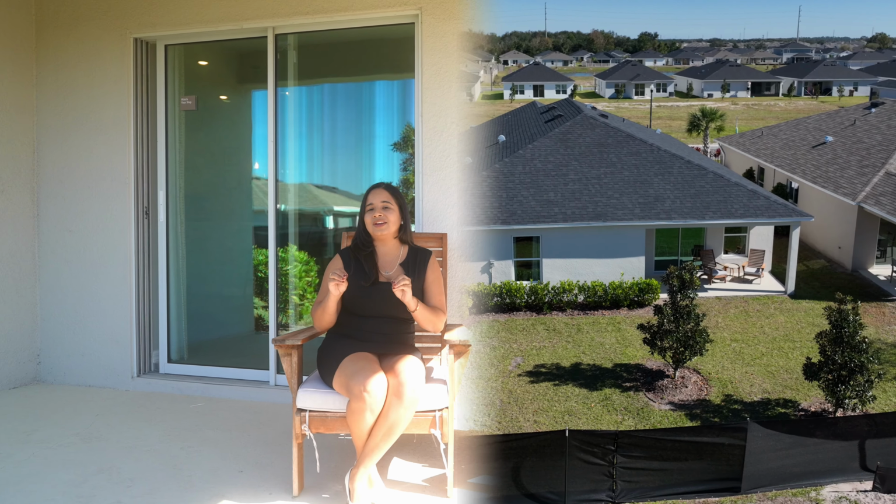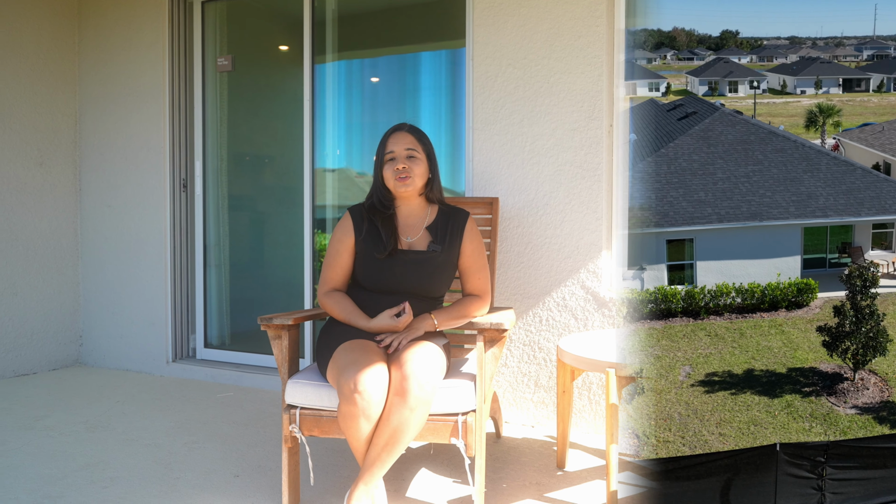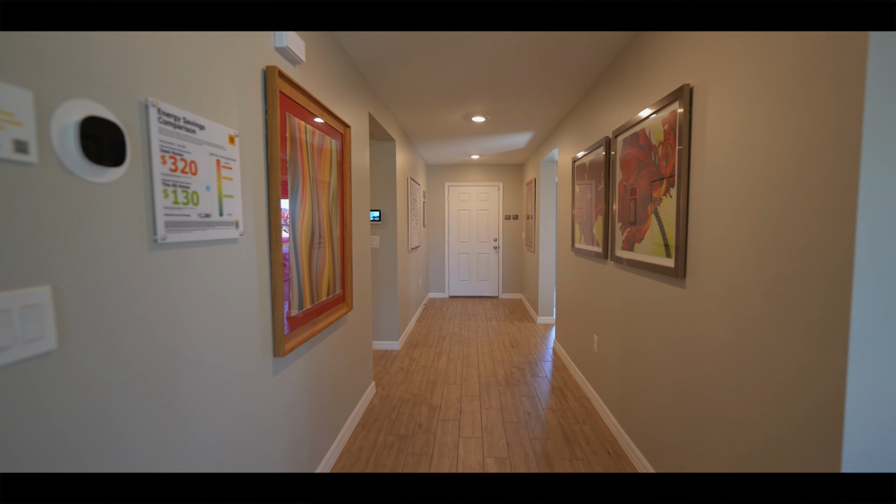Now, in regards to the backyard spaces, we do have your standard size lots as you see in this lot, in particular that we are in this model, or you can do a little bit of a bigger backyard, just depends on which lot you choose or which options they have available if you're looking for move-in ready options. Now, I know you guys want to know the financial details about this home, so let's go ahead and get into it.